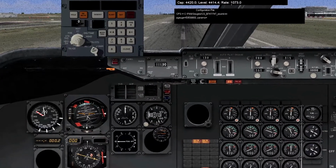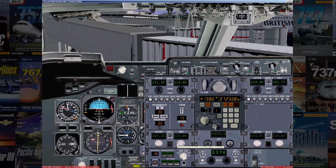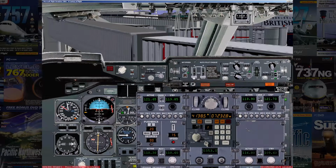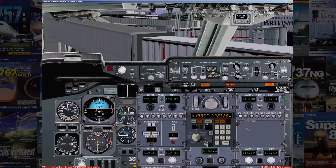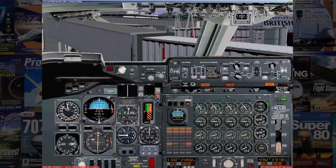pilots. The fact that you can't change the frequency here and instead have to open a separate panel, dial in the frequency you want, then manually switch them, makes flying via radio navigation exceptionally more task intensive and often leads to task saturation in a busy environment.